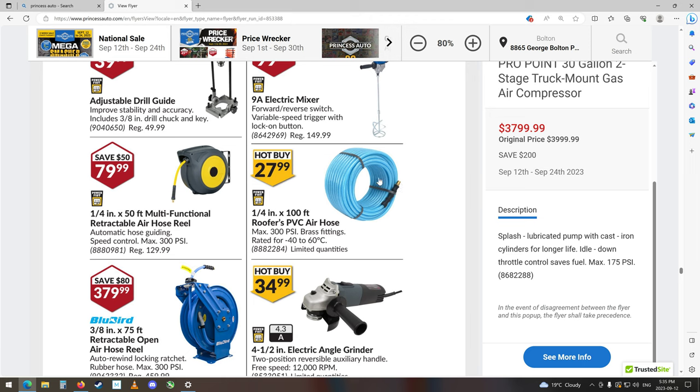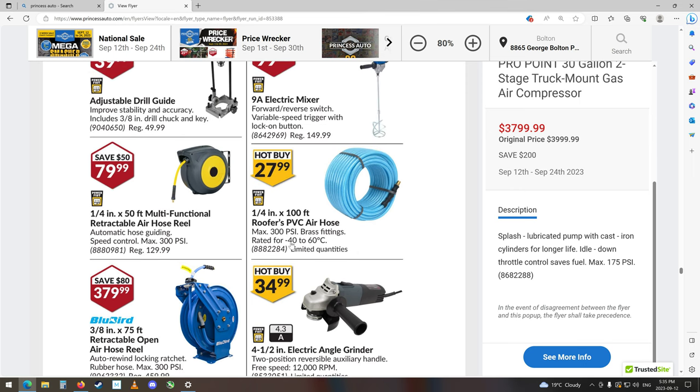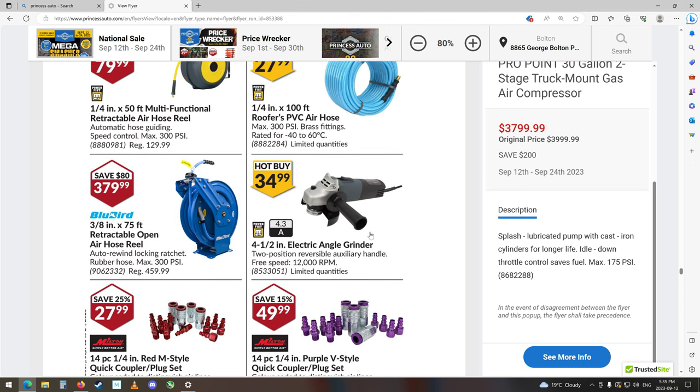Big roll of probably pretty crappy plasticky hose. In the wintertime it would suck. This PVC air hose is not very good. Rated for minus 40? Yeah, right. I doubt it. Rated for maybe freezing at the most. It wouldn't probably break, but it would just be like a long, stiff noodle.